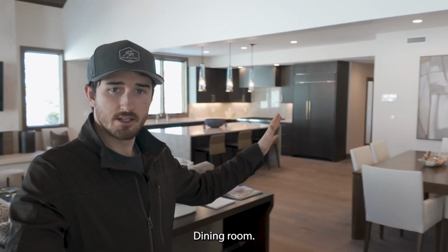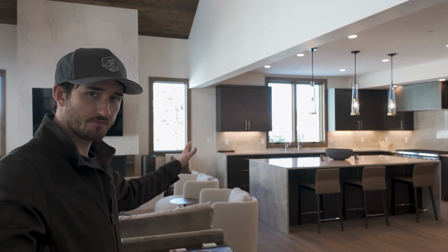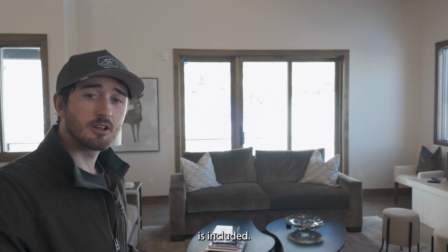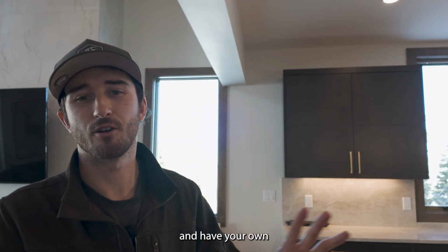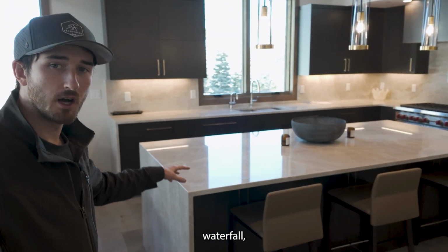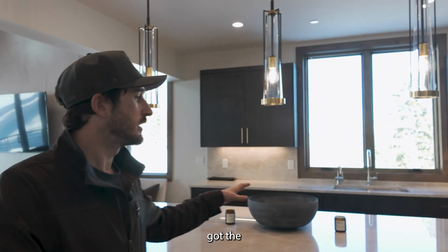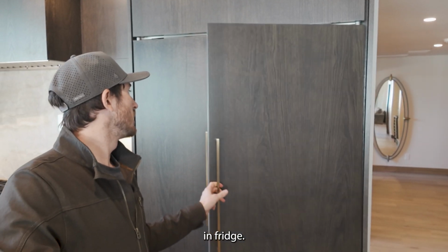Living room, dining room, vaulted ceilings up there, and kitchen. A nice open floor plan, and everything is included. It is furnished and included, but it is basically staged amazing. If you want to come in here and have your own designer, that's totally fine, but it is being sold furnished. We have a nice waterfall island piece here with Taj Mahal, and then you got the Wolf appliances and the built-in fridge.